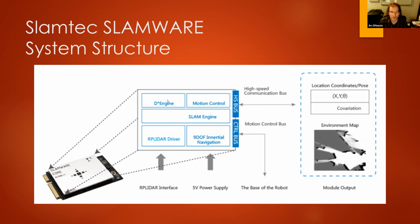So a lot of this is what in ROS you would run Cartographer and then your Nav2, right? And the D-Star engine is a dynamic A-star. You might be familiar with the A-star planning algorithm, which takes where you are and where you want to go and an occupancy map and figures out a path. So D-Star is a newer version called dynamic A-star. So then you have these different things: the SLAM engine, your IMU, the RP LiDAR, etc.